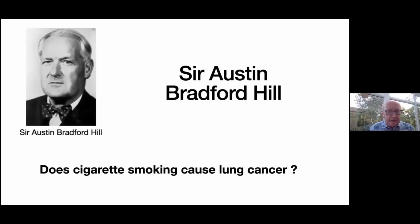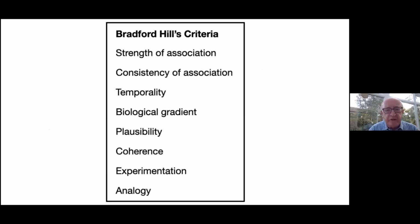He was challenged with Sir Richard Doll from Oxford University to answer the question, does cigarette smoking cause lung cancer? Now, this is a man of immense intellect, and he realized that it wasn't easy to define proof. So he created a number of criteria, and he decided that if these criteria were fulfilled, that would be proof, which would be pragmatic proof based on the best evidence available at the time. So I'd like to go through these criteria in respect to vitamin D and COVID-19.